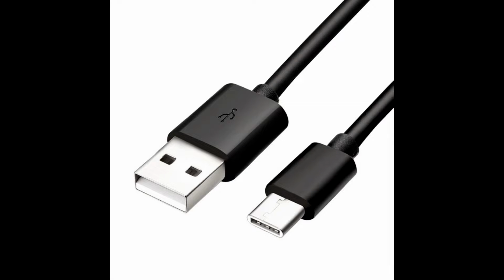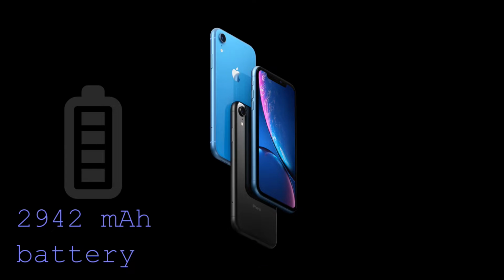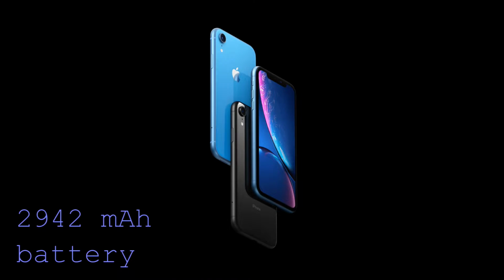Let's take a deep dive into the batteries. Both these phones have fast, wired, and wireless charging, however, the 3 XL has a larger 3430mAh battery over the XR's 2942mAh battery.